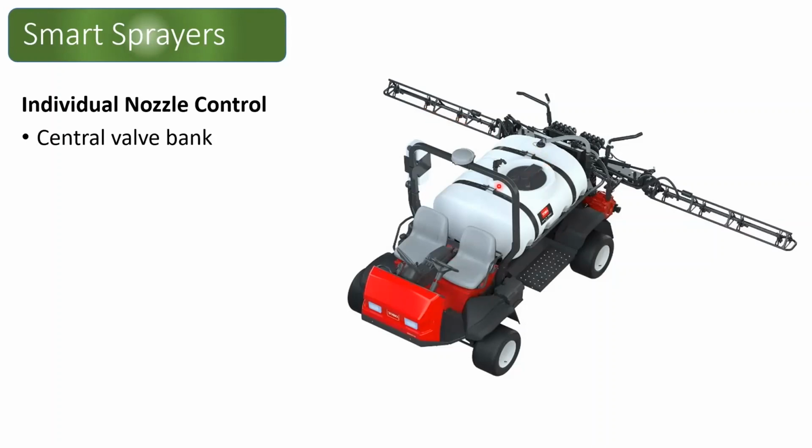So how does that work? Well, the controller can only operate 10 outputs. So what they had to do is pair up 2 nozzles on either side of the rear of the machine. And then they have individual nozzle control out on the rest of the boom. I can understand why they did that. Most of the individual nozzle control on and off is going to happen out on the wings. It's just a decision that they had to make.